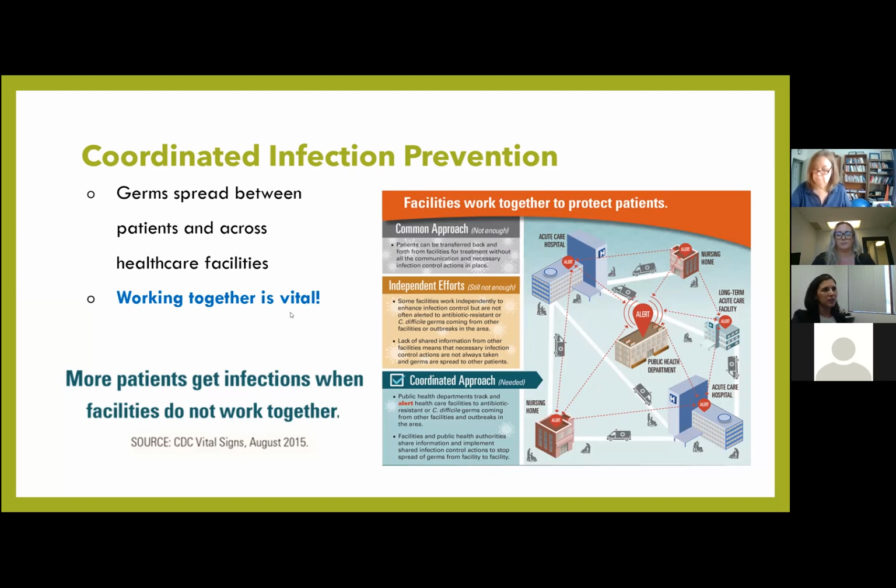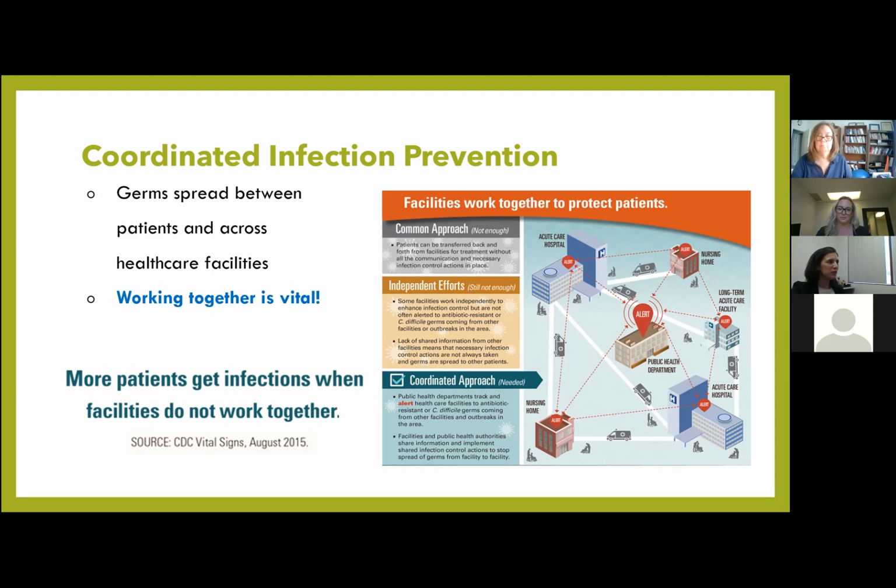So because healthcare is such an interconnected umbrella, working together to combat infectious diseases is really important. And importantly, with this CDC report, they did some fancy simulation modeling that showed what happens when healthcare facilities work together versus each hospital or each building doing their own independent efforts. And they found that more people develop infections when facilities are working in silos, when they're working independently, and that we get this kind of synergy when healthcare facilities start to work together. So a lot of the projects I'm going to talk about in the rest of my presentation build off of this idea that we're better together, and especially when it comes to infectious diseases.